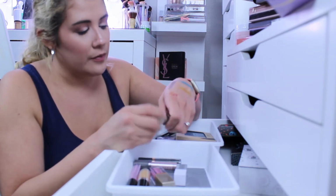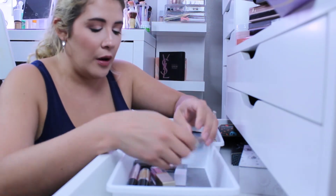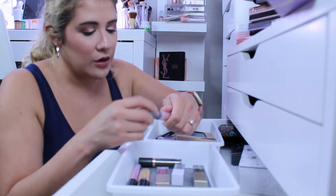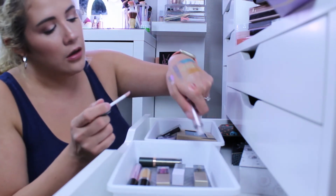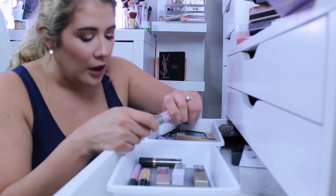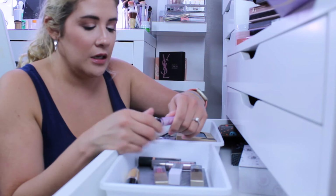Can you even have a bad thing to say about these? No, Sandra. God, they're just so pretty. Okay, I think I'm gonna keep all of these ones and just get rid of the single shadows.